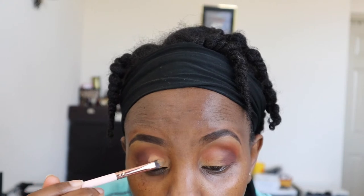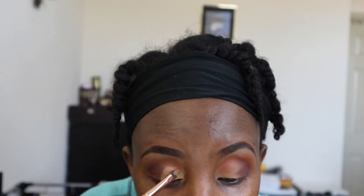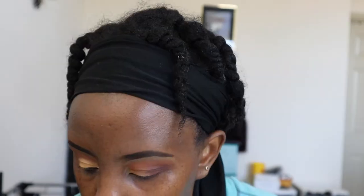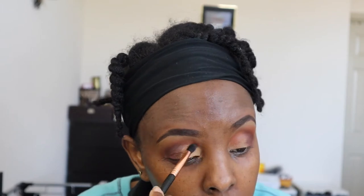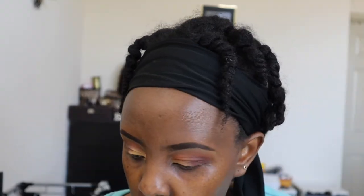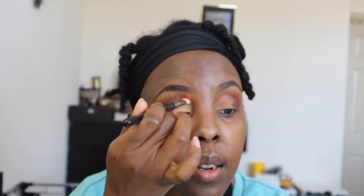I'm gonna take this really, really light eyeshadow and see how it looks when it's packed on here. It's literally the color of the eyeshadow. Then back with the tapered brush, just to blend all that so that I don't have a harsh line. And if you feel like you lost the very first eyeshadow, you can always go back with the brush that I had and put it on the top.